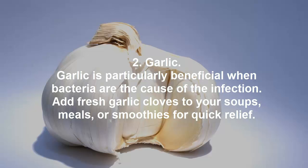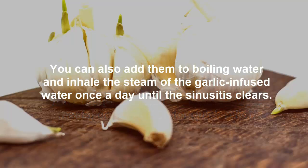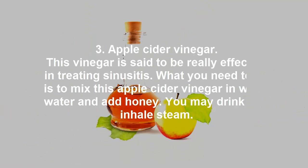2. Garlic. Garlic is particularly beneficial when bacteria are the cause of the infection. Add fresh garlic cloves to your soups, meals, or smoothies for quick relief. You can also add them to boiling water and inhale the steam of the garlic-infused water once a day until the sinusitis clears.